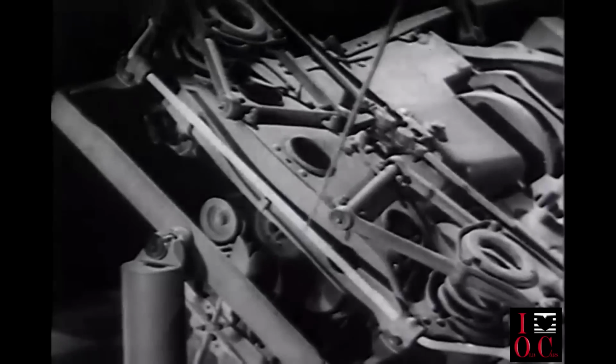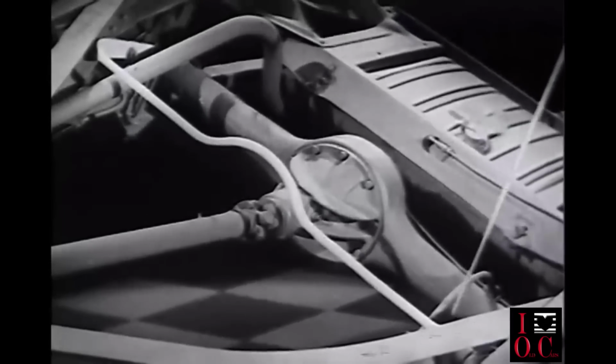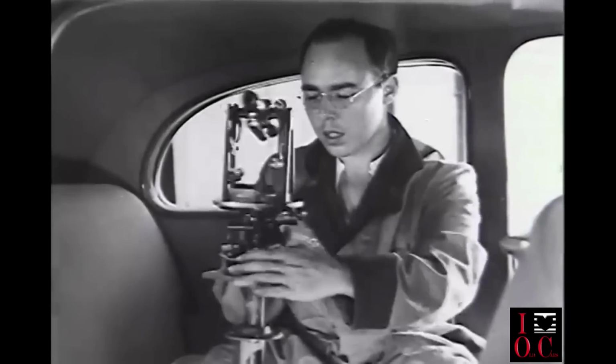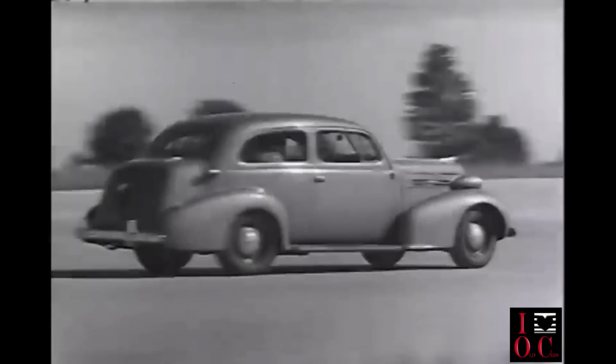Another feature of the new Oldsmobiles is the development of dual ride stabilizers. By using a stabilizer at both the front and rear, the natural tendency of the body to lean on turns is counteracted at both ends of the chassis. Scientific tests on the General Motors proving ground tell a graphic story of the advantage of Oldsmobile's dual stabilizers.